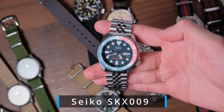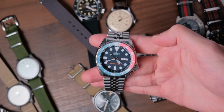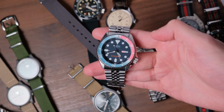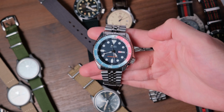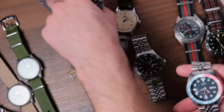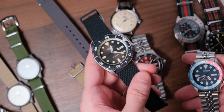If you've looked up anything about automatic watches, I'm sure you've come across the Seiko SKX, as they were absolutely legendary for being really awesome tool watches and costing generally around $200. Now, they've been discontinued, so they're much harder to find, and it is kind of rumored that Seiko has sort of replaced them with these Seiko 5 Sports Divers.